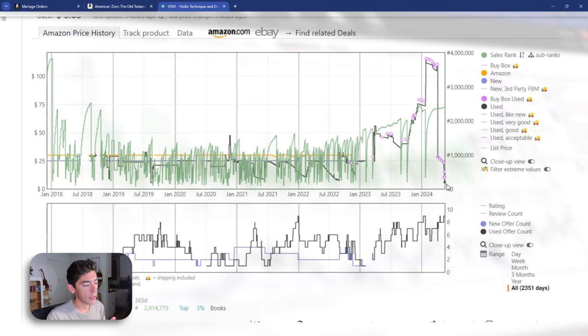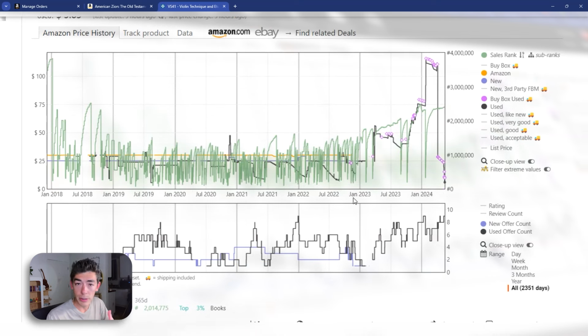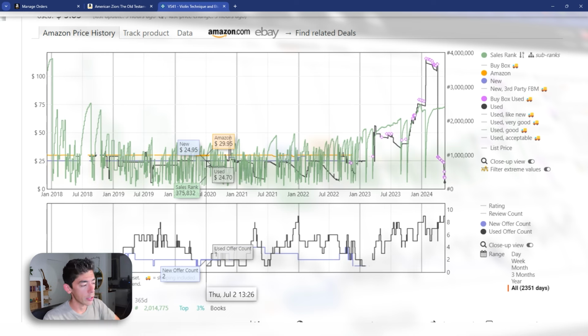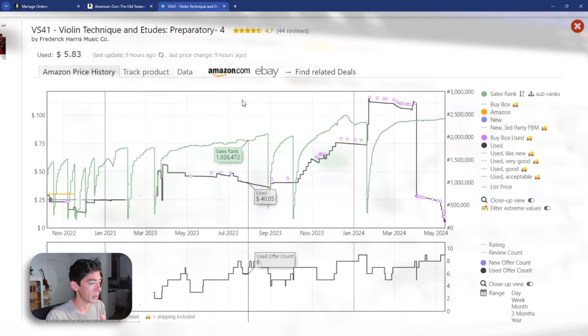I would say, due to the fact that this probably is the lowest price ever, it's actually close to it. It looks like it was on August 10th of 2019. It was $548. Right now it's $583. So essentially almost the lowest price ever. But because Amazon was selling this for $30, the used price was pretty high up there with the new price. It had a good sales rank, and the fact that it has a recent sell of upwards of 73, 40, and 40, I would definitely be a buyer of this book.